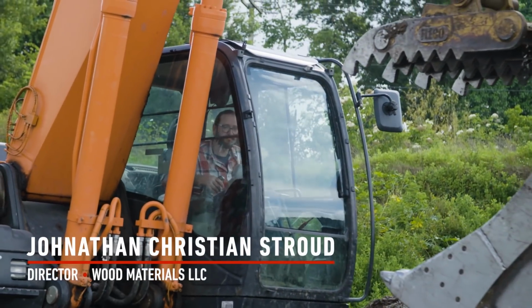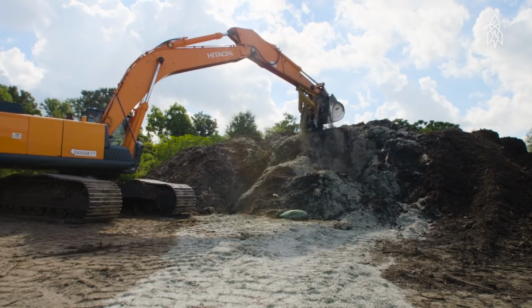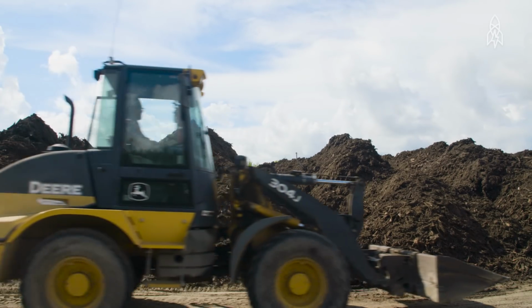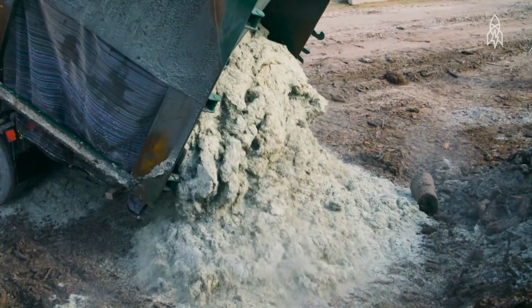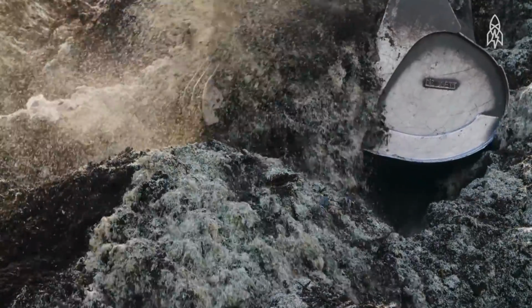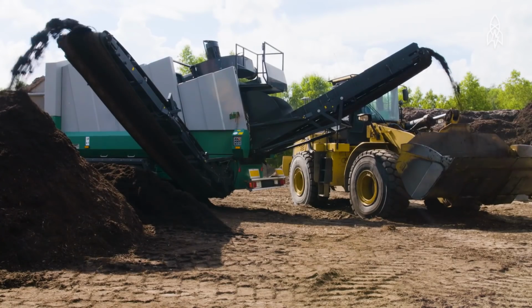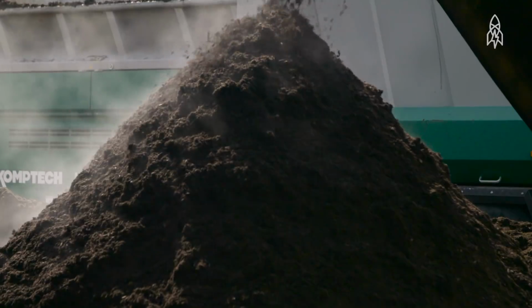My name is Jonathan Christian. We turn cash into soil. It is definitely one of our secret ingredients. It's little in content, but it's huge in what it provides. Currency that's deemed unfit is brought to our facility at Wood Materials. From there, we go through a simple composting process where we convert that into a healthy soil. Our compost is used primarily by urban farmers in the greater New Orleans area.